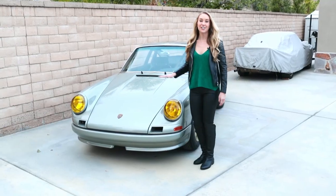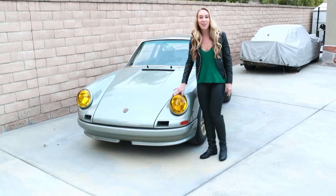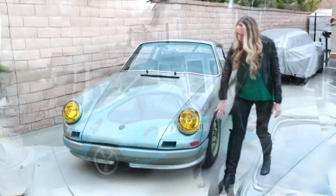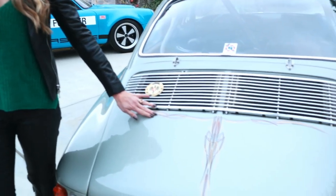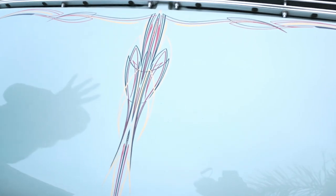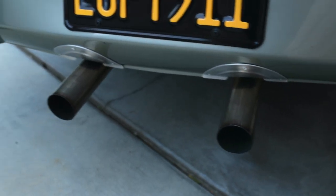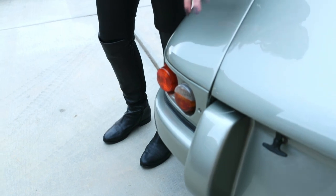First, let's check out this 1968 Porsche 911S. We have the classic yellow headlight treatment, the Porsche 911R turn signal. Now, as I moved to the rear of the vehicle, what really stood out to me was this hand-painted pinstriping you see here. It's really beautiful and makes this vehicle really unique. We also have this sport muffler below, adding to the nostalgia of this vehicle. And just like our front end, we have the 911R tail light.